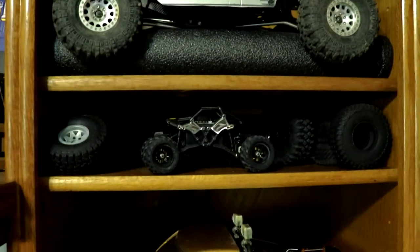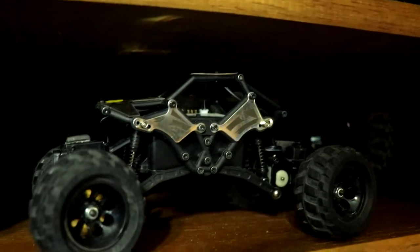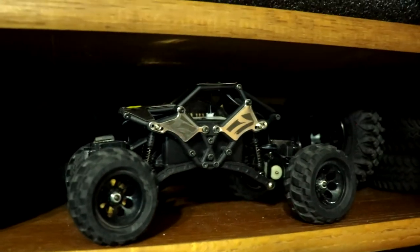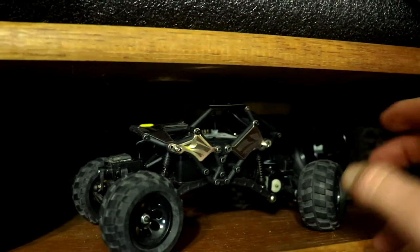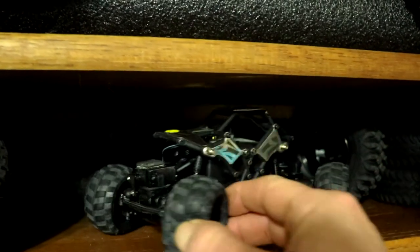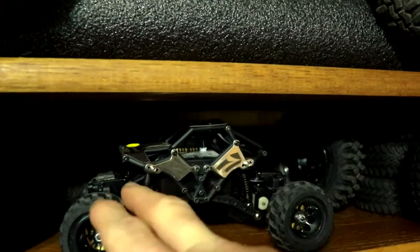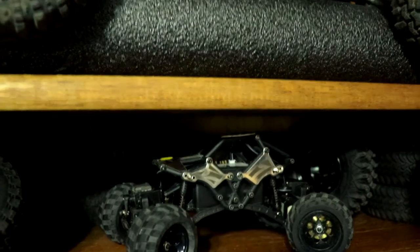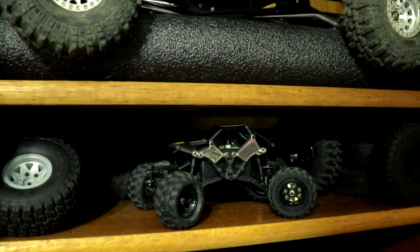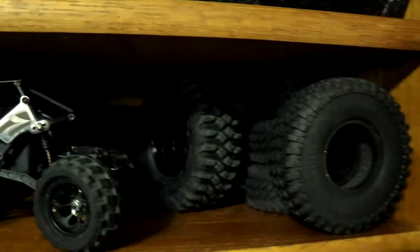Coming down here, I've got my 1/24 scale MOA style crawler. This thing is pretty awesome. You can get this from Hobby King for like $100, which is not bad, and like $7 for batteries. Like I said, MOA style, which is motor on axle, so there are motors on each axle, and dual servos, so it's four wheel steering. Awesome little thing, very capable vehicle as well. And you can see I got some tires next to it. Lots and lots of tires.